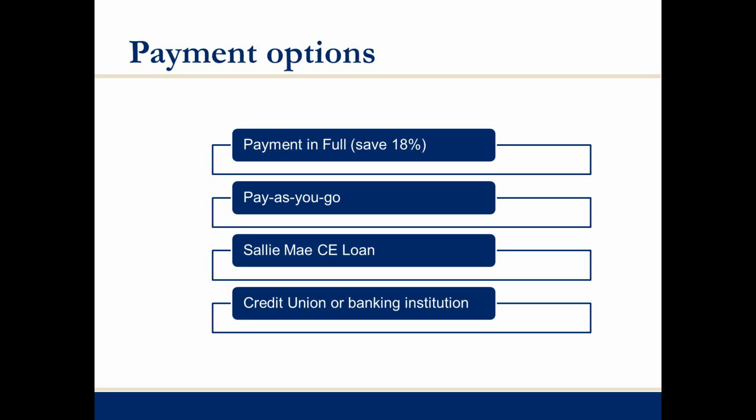students that pay in full up front, there's an 18% discount that SMU offers, but then there's also the opportunity to pay kind of on a course-by-course basis as you complete them. I think there's a $200 application fee to enroll in the program, and then it would just be on a course-by-course basis. You would enroll and pay for each course as you take it.